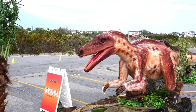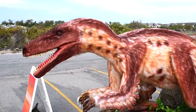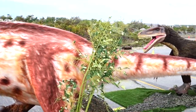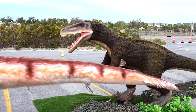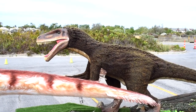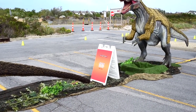Hi, it's Park Ranger Marty again. And welcome to the early Cretaceous North America. The furry guy is Utahraptor. Now let's see, can anyone guess where Utahraptor was discovered? That's right, Cincinnati. Just kidding, folks. Utahraptor was found in Utah. Utahraptor is the largest known member of the raptor family.